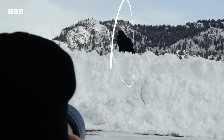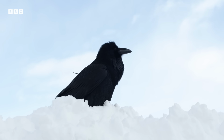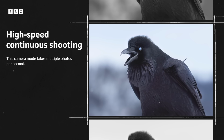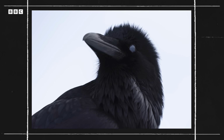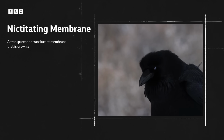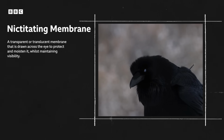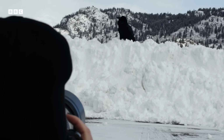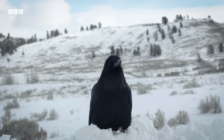I'm trying to get the most ground level shot of him possible, or trying to even get under him. So I'm switching to high speed continuous shooting because I want to get his nictitating membrane. It's basically like a blue eyelid, and it helps protect their eyes from snow and debris. And it looks really fascinating in pictures. And I think I have got a couple of them already, which is just what I wanted.